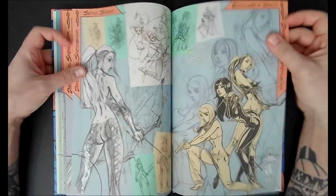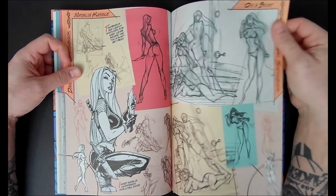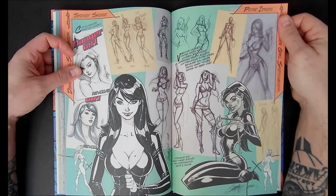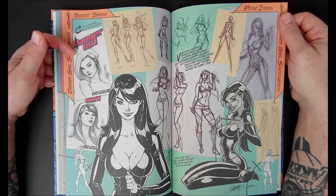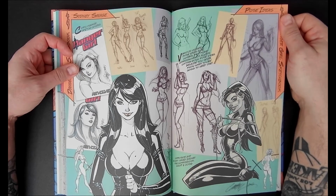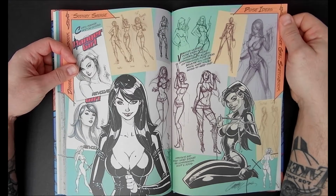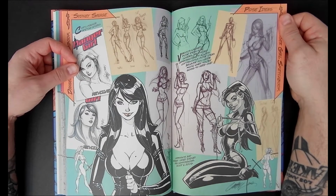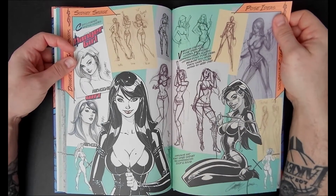Such a phenomenal, just such a great book. I love art books, love sketchbooks. I've definitely been trying to pick up as many as I can. They're definitely fun to go through on the channel. Get to take a little bit of a peek. And maybe some of you picked this up after checking it out. Maybe you're on the fence and then you get a look inside and see that, no, these are dope. These are definitely worth every penny.